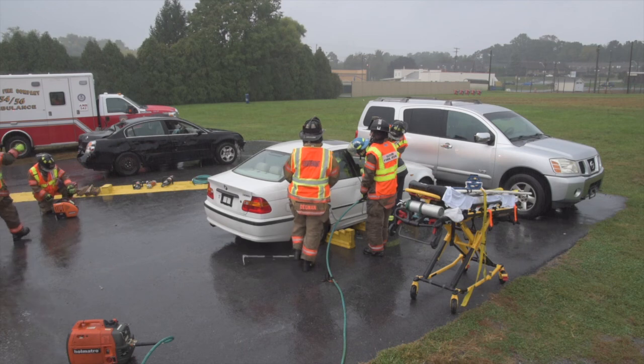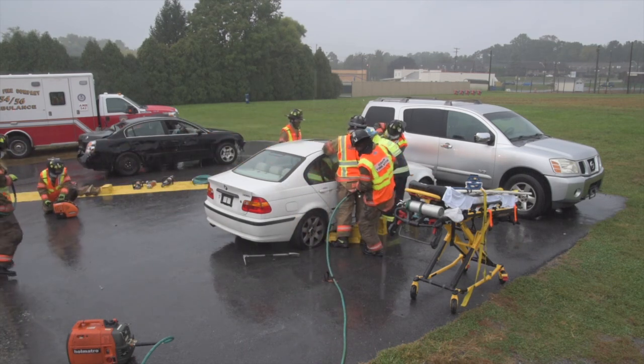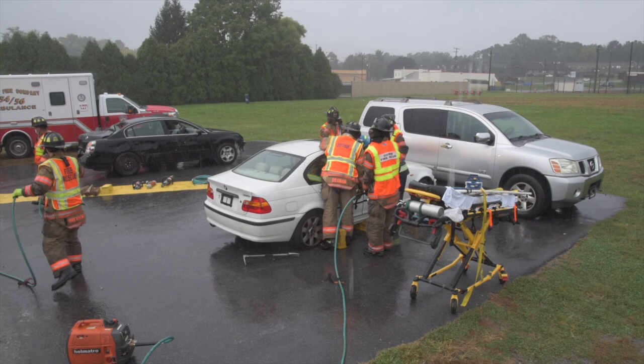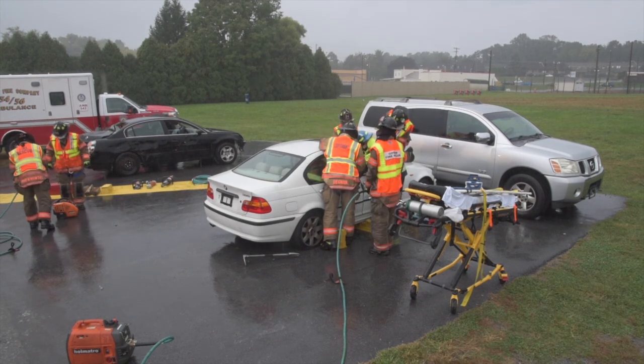One firefighter is using a sawzall on the windshield to cut the glass so that we can remove the vehicle roof. We also use spring-loaded center punches to break the glass on the doors and on the back of the car.